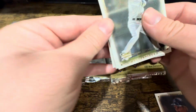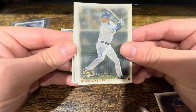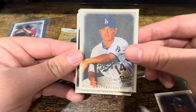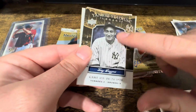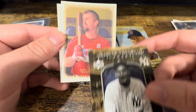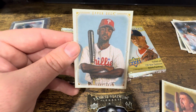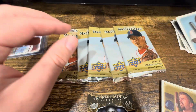Well, looks like we got our first rookie. And that's Kosuke Fukudome. I think he was supposed to be better than he was, but I'll take that. Another rookie. Chin-Lung Hu. Not familiar with him. And behind that, this looks like an insert, and it has more of a plasticky finish here. That's pretty cool. Yankee Stadium Legacy. Nice. Jason Varitek for the Red Sox, the captain. Beautiful picture there. And Jimmy Rollins. Kind of hard to see the name, that's the only thing. But these cards are so nice.